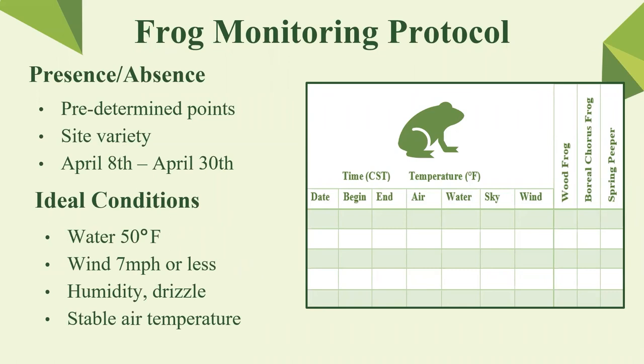The points span a significant portion of the lowland area, with the idea being that a variety of habitat elements can be represented on the survey. Our monitoring protocol was borrowed from the Wisconsin Frog and Toad Survey, which outlines ideal conditions for monitoring. Unfortunately, weather has not allowed us to get out and survey during the suggested peak dates for these species, which are April 8th through April 30th, when the water has warmed to at least 50 degrees Fahrenheit.